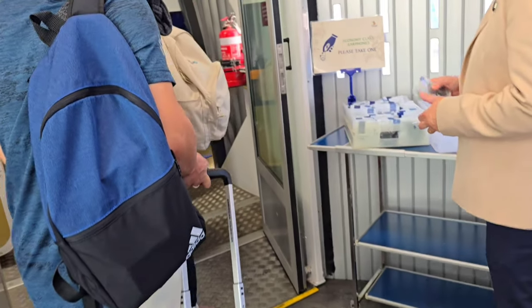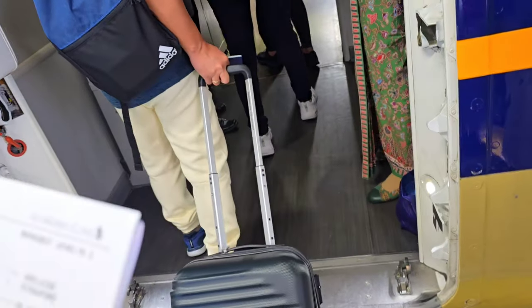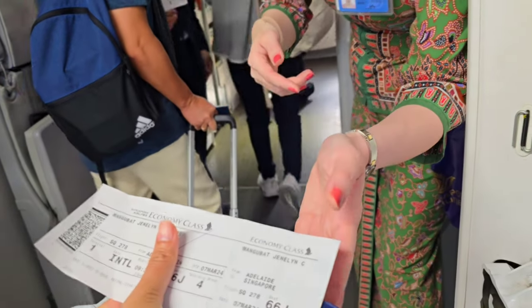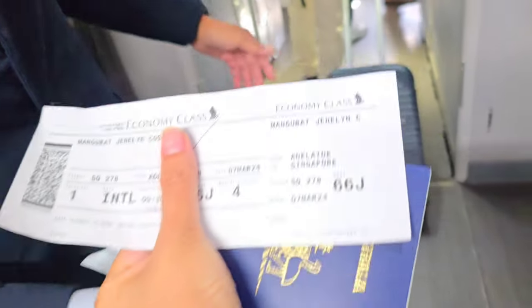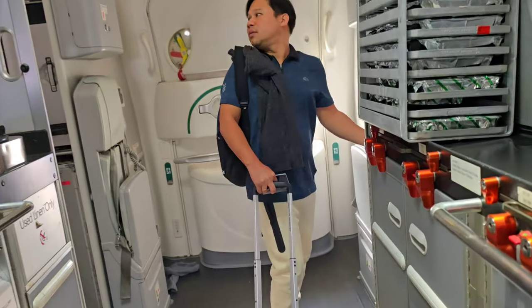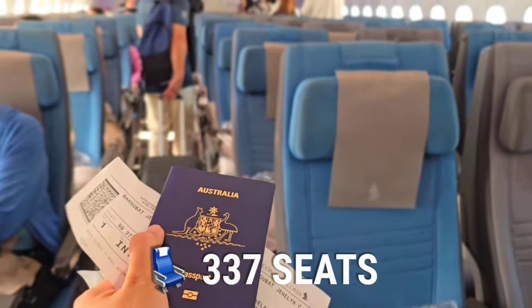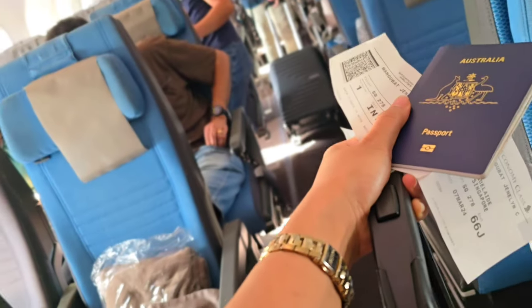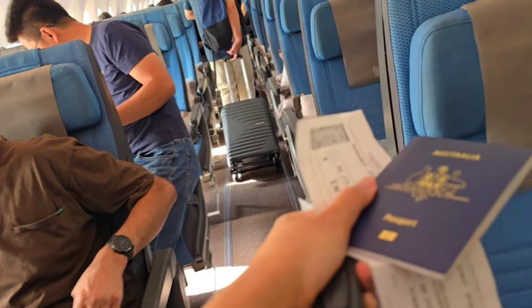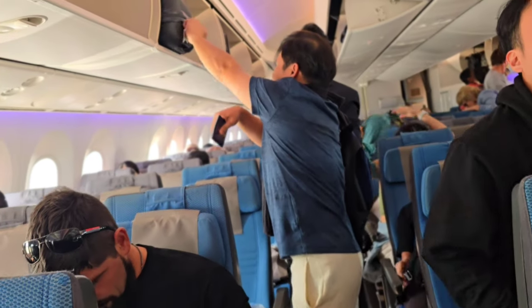At the entrance of the aircraft, we grab a headset for future use. This aircraft is really huge. Based on my research, there are 337 seats in total, with a length of 68.3 meters and a wingspan of 60.1 meters. Okay, here's our seat now.